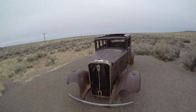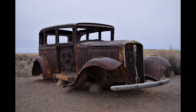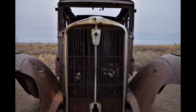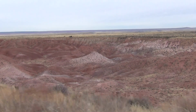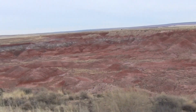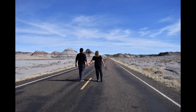Then it was off to see Route 66. It used to pass right through. This is a 1932 Studebaker. It marks where Route 66 used to go right through this national park. The road itself was decommissioned in 1985. And then the Painted Desert.